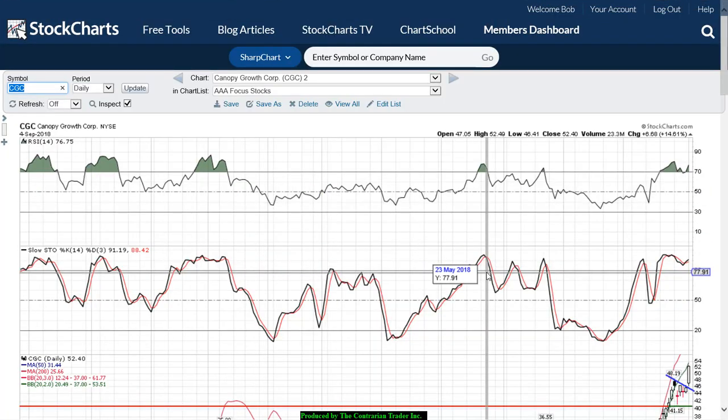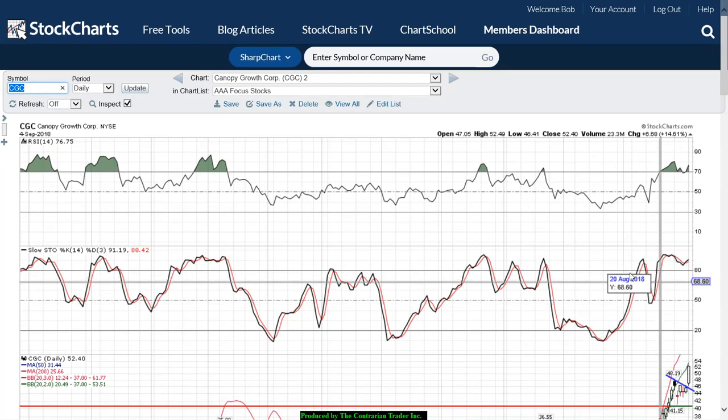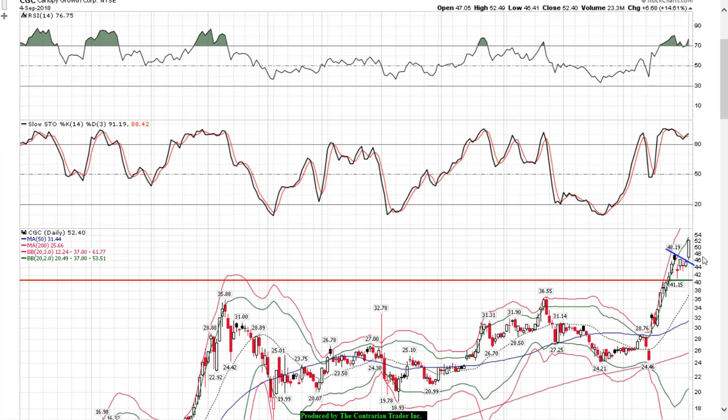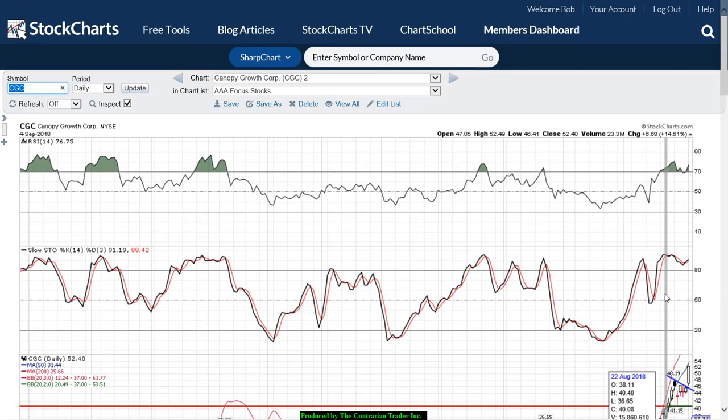Back to the daily chart. Now, the risk reward is built in a little bit. We rallied yesterday 14.61%, so we may get an intraday pullback. The markets are weak in the pre-market. But longer term, assuming that the market holds up, I think Canopy Growth is moving higher.